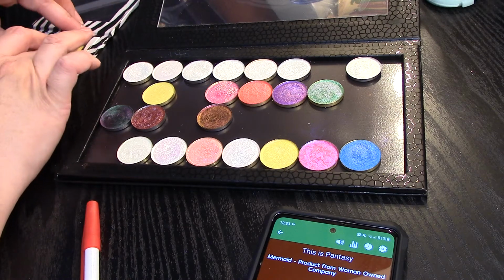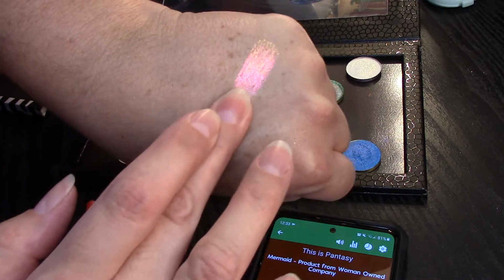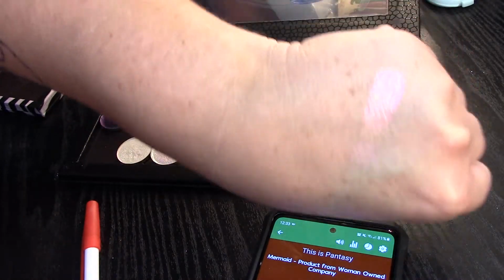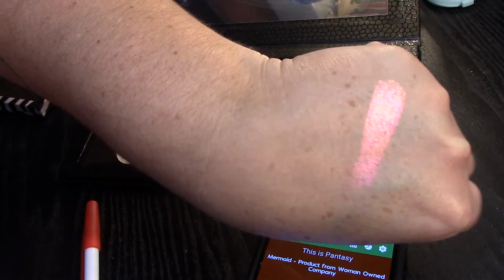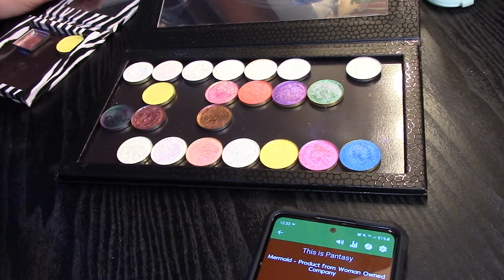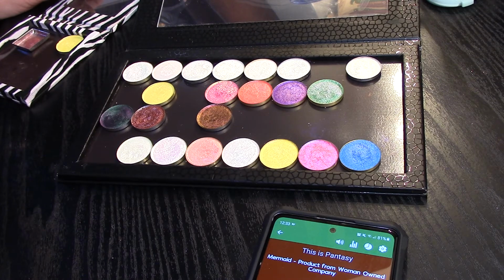And I'll just swatch it for you. It's so beautiful. It's just so absolutely gorgeous. I hope you guys can see that. So that's the one I will use for Mermaid. So Shine by SD, No Limit. And I'll go 10 times for that one.